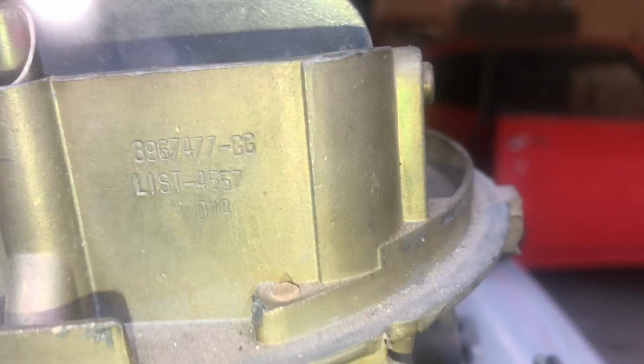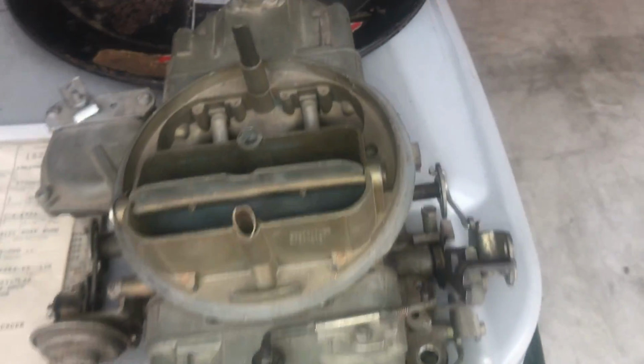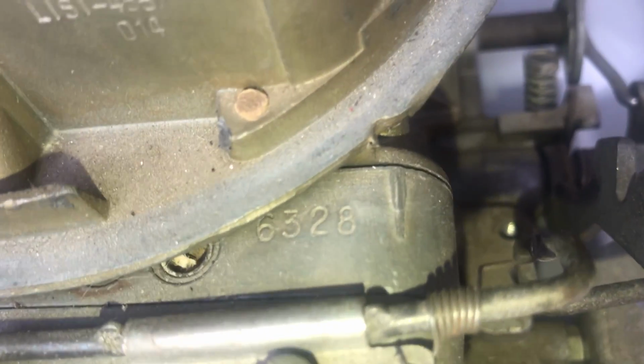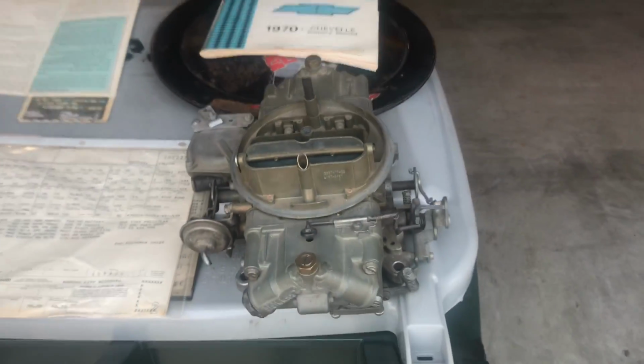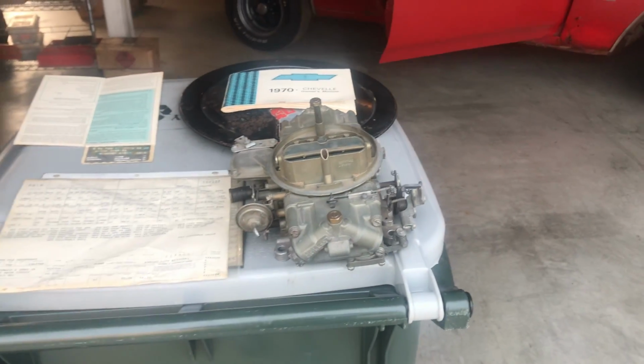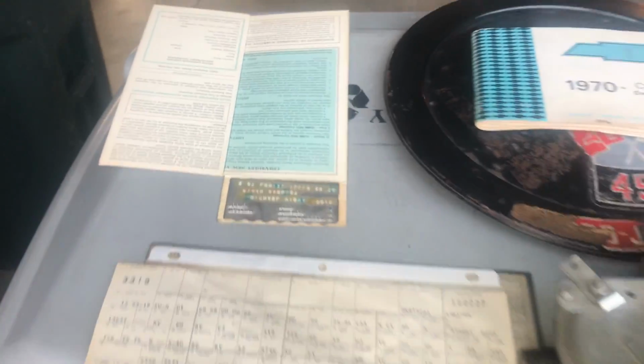GG, and it also has the correct metering blocks, which would be the 4519 and the 6328. You can see 6328 right there, and 4519 is the correct metering block for the rear. A real survivor, nice carburetor, original carburetor to the car.